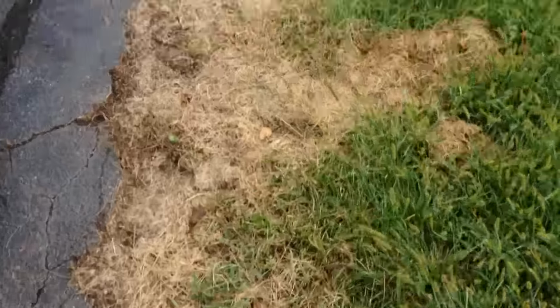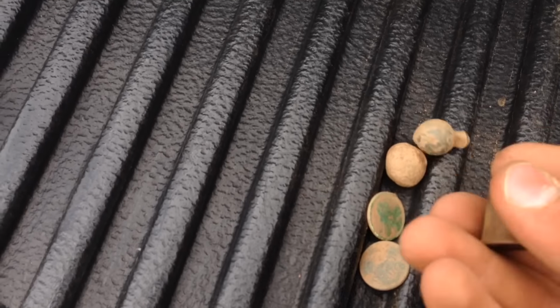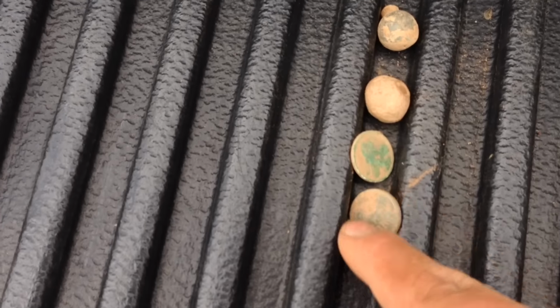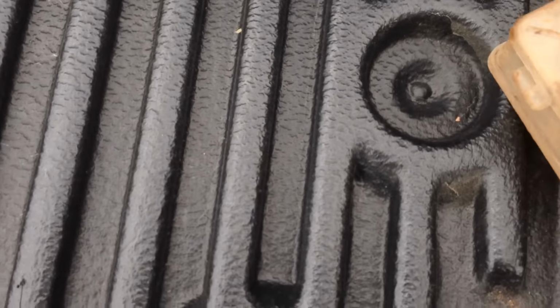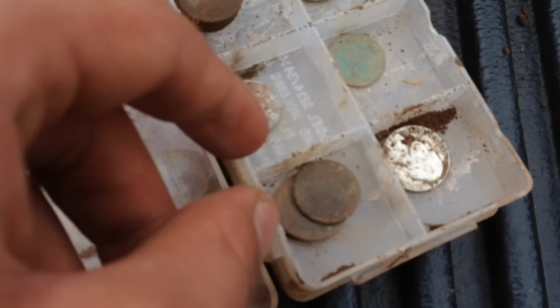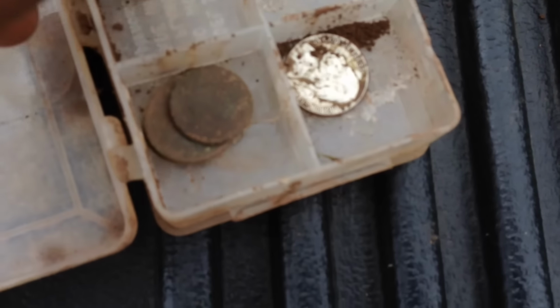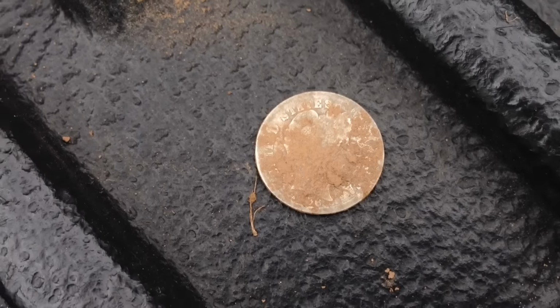Anyways, I'm gonna try to figure out, let's see what date my barber dime is. Here's some odds and ends that I've been finding. You know, my thimble, some wheat pennies, and some other weird stuff. But let's see what the barber dime date is. I haven't dug a barber in forever. I knew there had to be one around here too. Put it right down in there.